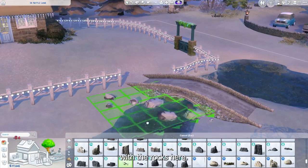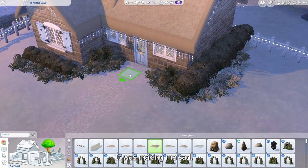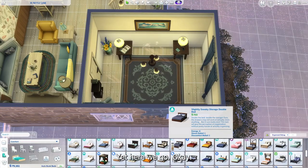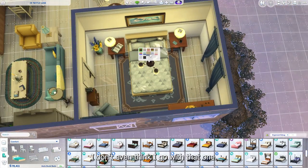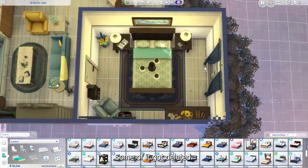We had some problems with the rocks here. They were floating constantly, and it was making me sad. Like these little paving stones. Okay, this is what happened. I deleted that bed. Some of it got deleted.